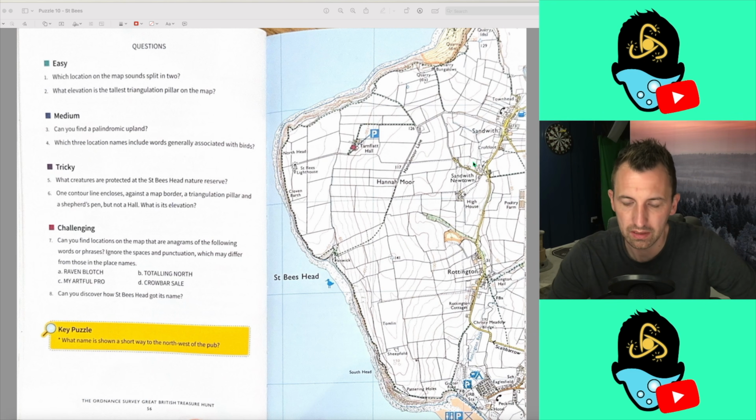Last week we did Hadrian's Wall. Thank you to all of you who pointed out that I was a fool for not knowing that it was Hadrian, of course. But we move on. Week 10, it is St Bess, so let's have a go at this and see if we can get the maximum score. Am I recording? Yes, I am. Okay, let's go without further ado.